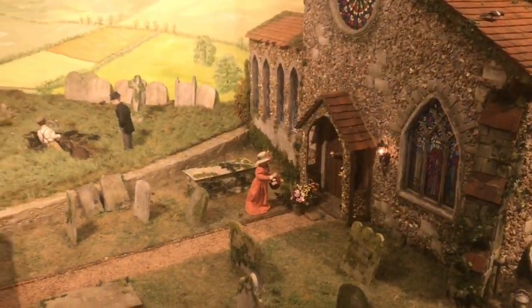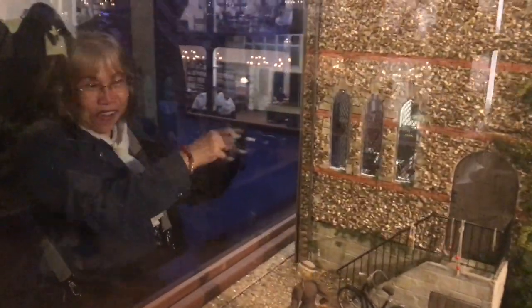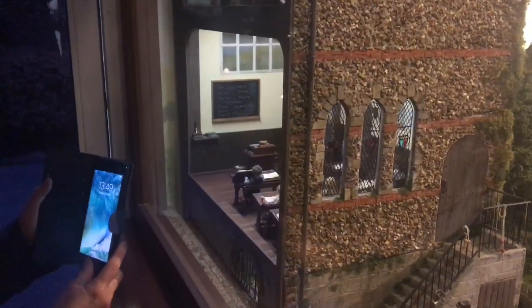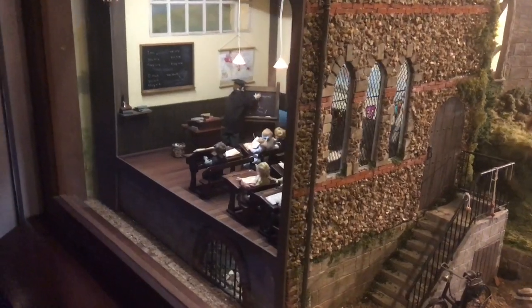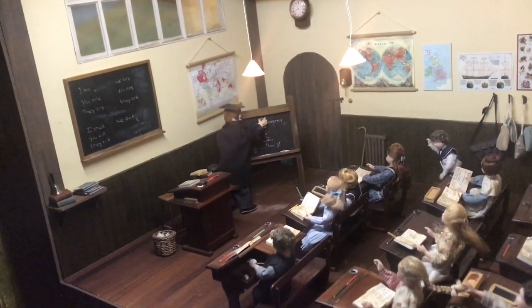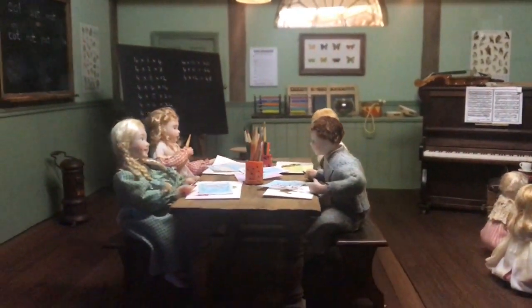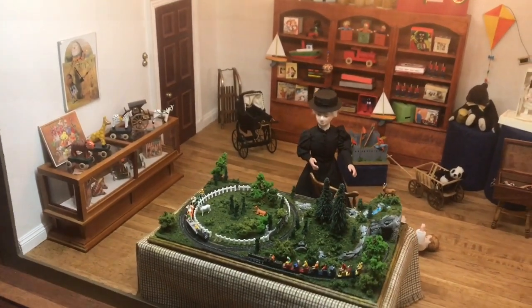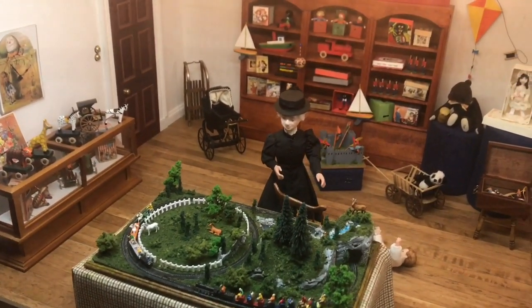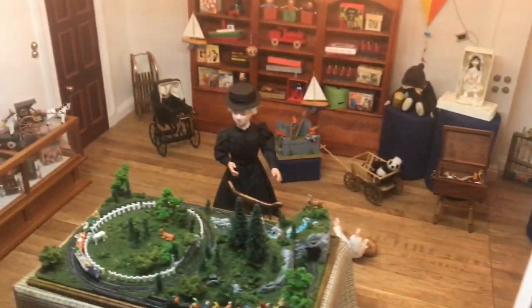We've just come into the Doll's House exhibit here at Leonardslee Lakes and Gardens. Just looking around some of the displays here. There's a little teacher there teaching his class. And if we go up a bit, you can see some of the children maybe being taught music. What do you think? Amazing detail.